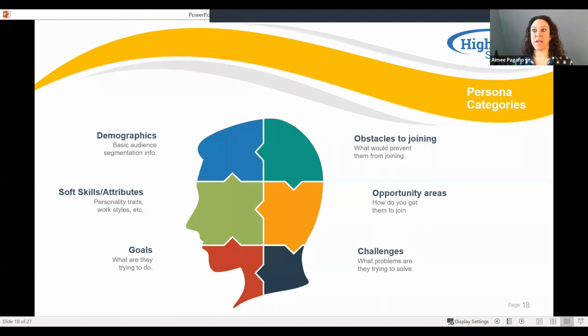But this is really about bringing everything together. A persona truly is essentially identifying your ideal member or members, just based on themes and overlaps in what you're seeing out in the market. So here are some persona categories to explore when rounding out your personas. Once again, I do have a nice little exercise for this, but these are the basic principles.